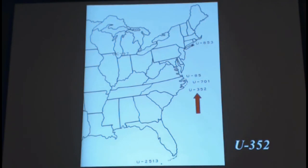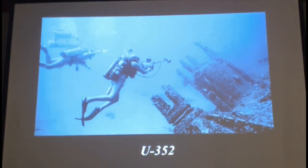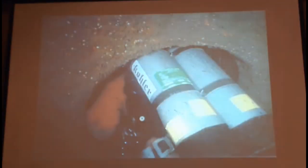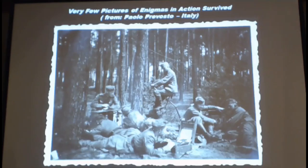Another way of getting hold of Enigmas and studying them is to dive on the submarines. Here's a submarine that was sunk off North Carolina, originally looked like that, and diving on the submarine and in the submarine, which is about as scary a thing as you can possibly do, fitting yourself and your tanks through a hole that's no bigger than yourself and your tanks is not a good way to stay alive. But when you do that, you may be lucky enough to recover an Enigma. And here's an Enigma as it looks after 70 years underwater. Not a great prize, but certainly a very historic device.